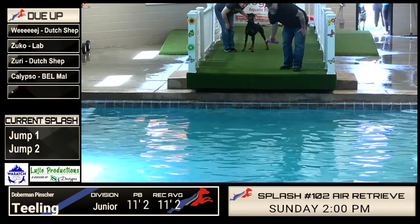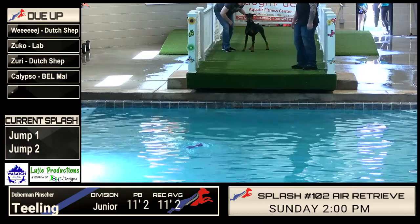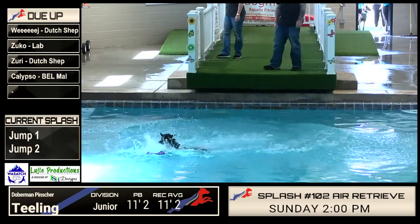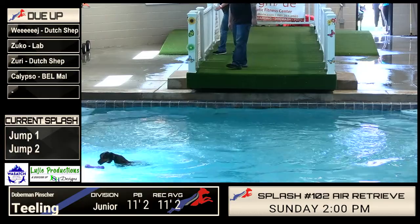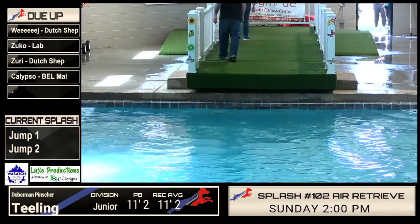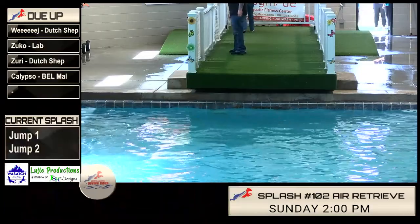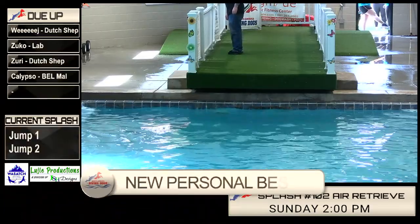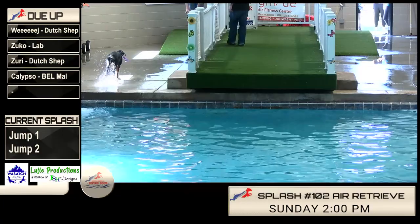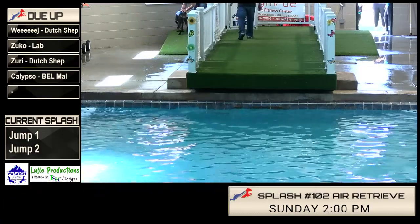Score jump coming up here for Teeling. Good girl. That one's definitely a couple inches further, and she'll have a new personal best of 11 feet 7 inches. A new personal best for little Teeling.